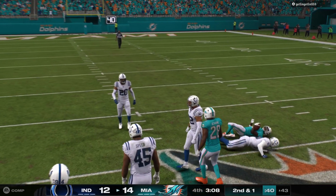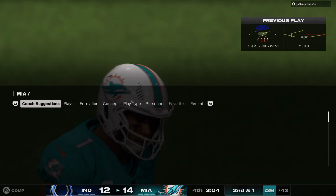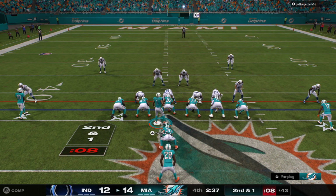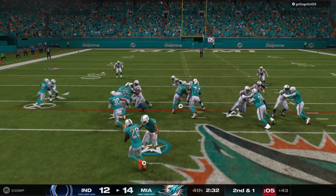Quick slant, Tyreek Hill with it. Now he's tackled a yard short of the marker. Good gain of 9 on first down. And his play caller does a nice job of giving him an easy throw to start this drive, and he takes advantage of it. The completion sets up a manageable 2nd down.